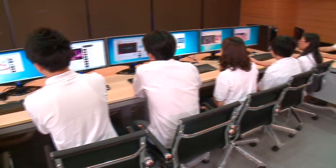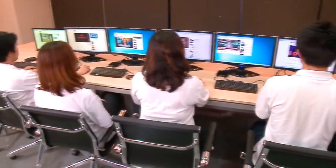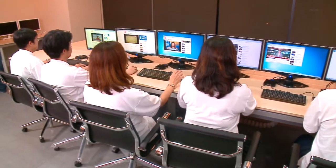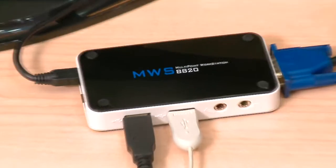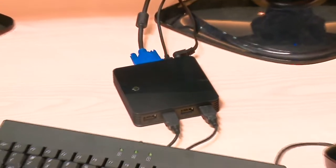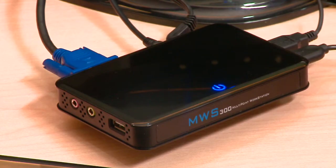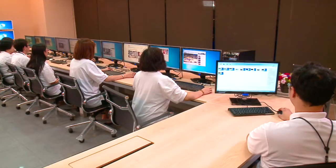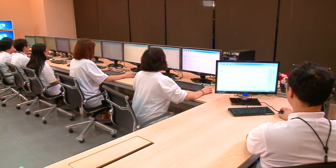Under Microsoft Windows MultiPoint Server 2011, sharing one computer with many stations is a given. MCT provides three models of workstation USB hub. The number 8820 is a basic model with two USB ports for keyboard and mouse. The number 8940 comes with four USB ports for keyboard, mouse, and pen drive, camera or printer. And the model number 300 as well. They all come with audio and VGA connection.